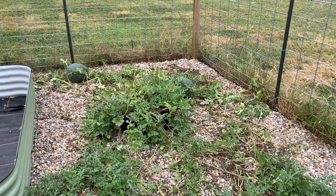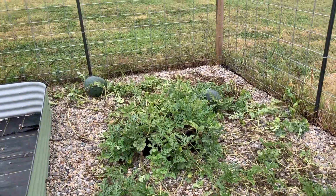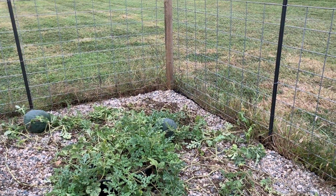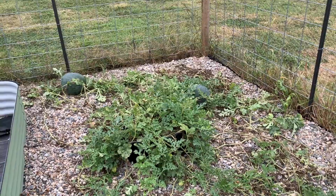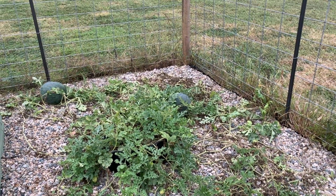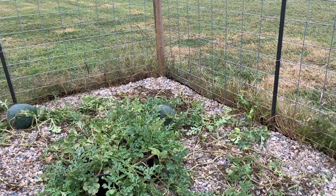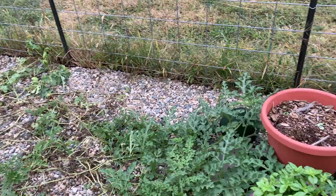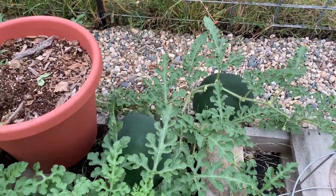So my main watermelon plant is over here, and I cut down a lot of the vine that was coming up and kind of weaving itself into the fence. I cut that down because it was attracting deer to come right up to the fence, which is my arch nemesis here. So we've pulled a bunch of watermelon, but then a bunch more have started growing.